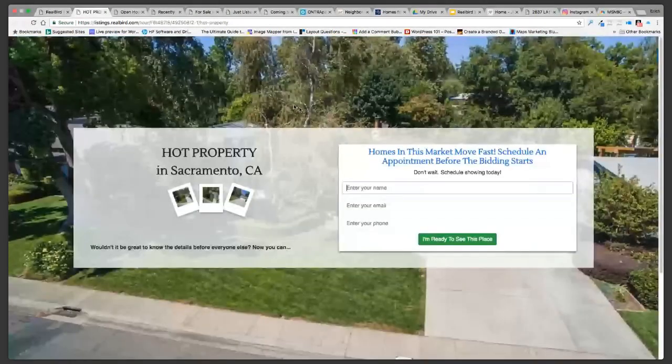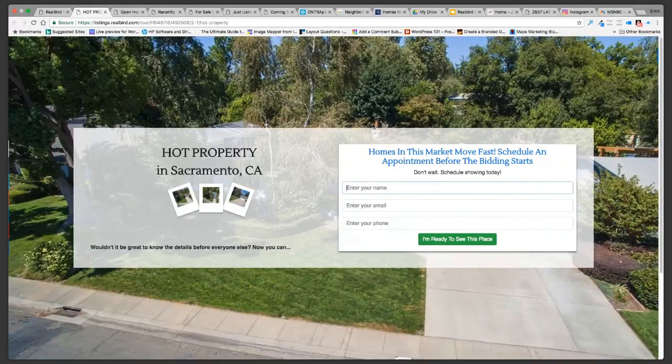Okay, so what it does is it takes that first image and there's a mask over the top of it, because we want to see if we can generate you as a lead before we give the information they might be looking for. So this is what the landing page will look like, and you can embed this in your website, or you can go ahead and market it inside Facebook.